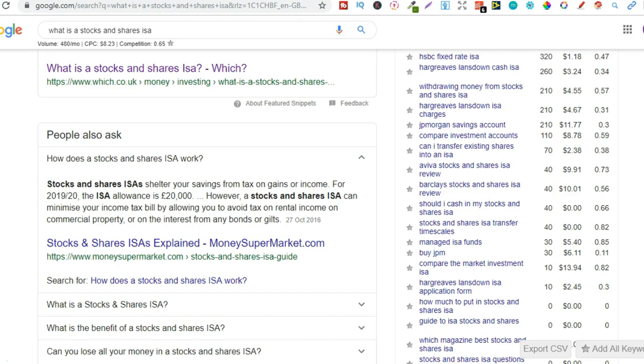With the stocks and shares ISA, you get an allowance of £20,000 that you can put in each and every year. I think the equivalent in the Roth IRA is only around $6,000. So we have a higher allowance here in the UK. Every year I can put up to £20,000 into my stocks and shares ISA, purchase and build out my stock portfolio, and no matter what my portfolio creates me, it is completely tax-free. So this is how you can create a tax-free income stream here in the UK.